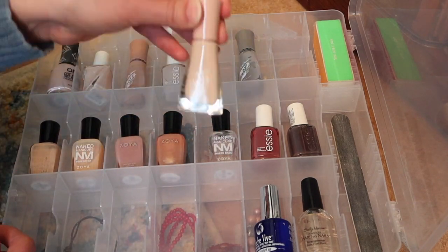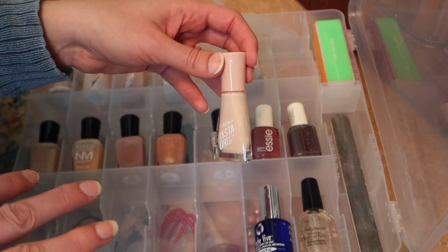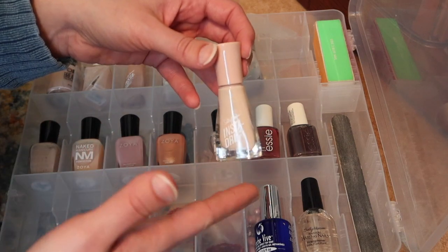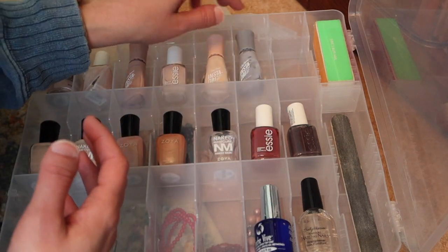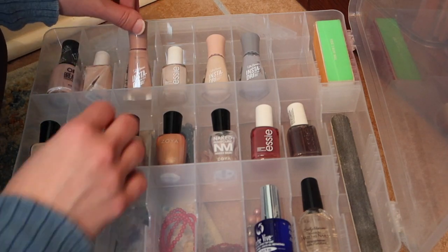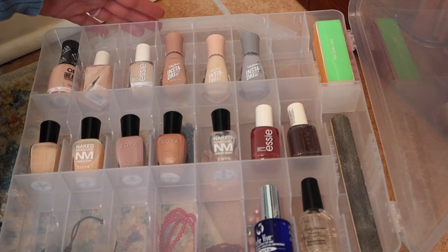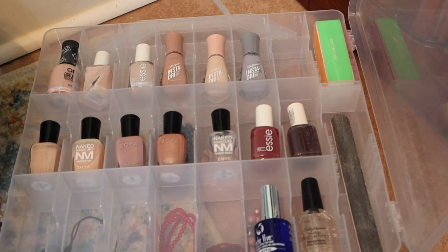Oh, this Sally Hansen Insta Dry, also great. This will stay on your nails for a long time as well, and it's super affordable at the drugstore. So I have a couple of colors in that. Okay, so we're really curating things around here.